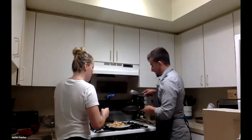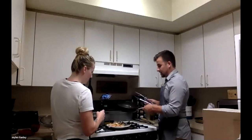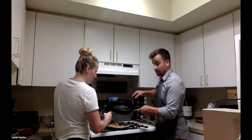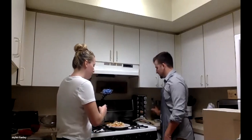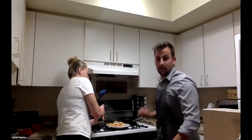Okay, so now same pan, and this is gonna work too for your trout and everything else. Same pan that I made everything in still has all of this stuff in it. It's called fond. We want that. That's delicious. So I'm gonna turn that back on. I'm gonna add maybe another half tablespoon of olive oil.